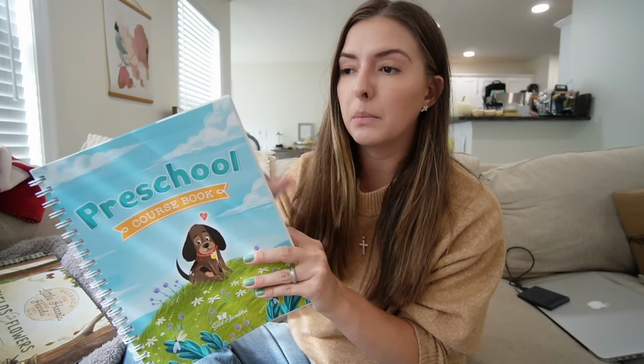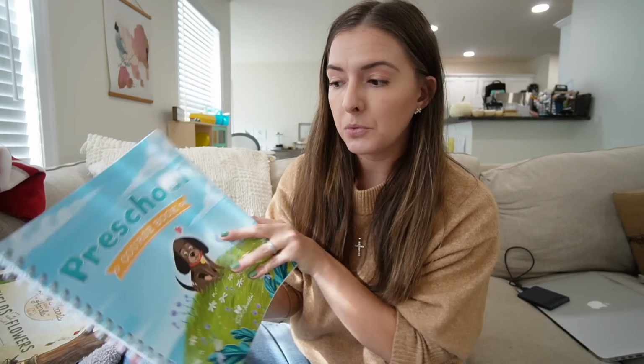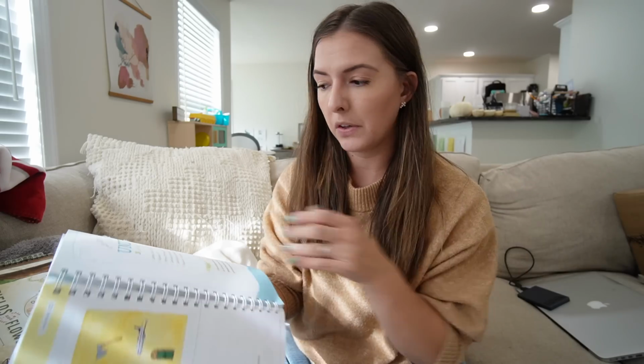So it's kind of like, I want her to stay engaged and excited about learning. But other than the sight words, the other thing that I've been using to make sure that she's on the right track is I had shown you guys this curriculum from The Good and the Beautiful, and it's their preschool curriculum. So again, if you want to see the full review on that, you can go ahead and watch the video that I made on it.